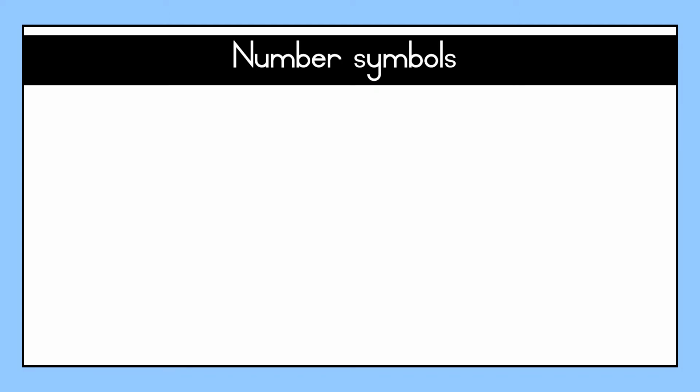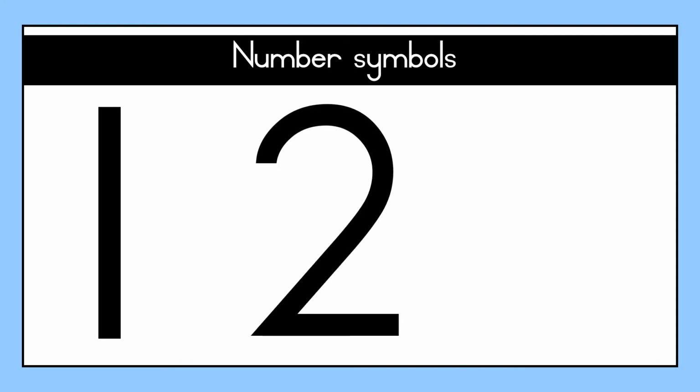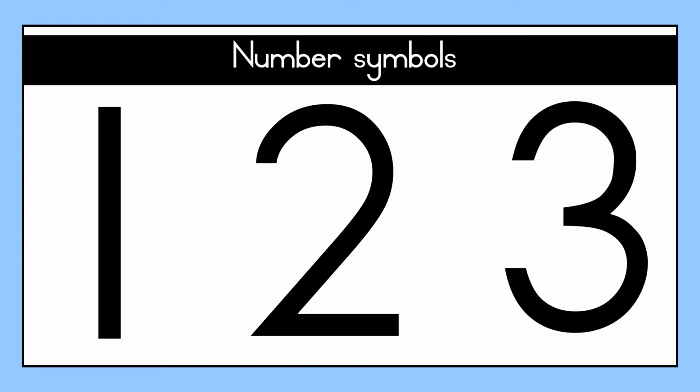Number symbols. Can you still remember this number symbol? Yes, it's the number 1. Can you remember this number symbol? Yes, it's the number 2. The last one. I'm sure you can remember this number. Yes, it's the number 3. 1, 2, 3.